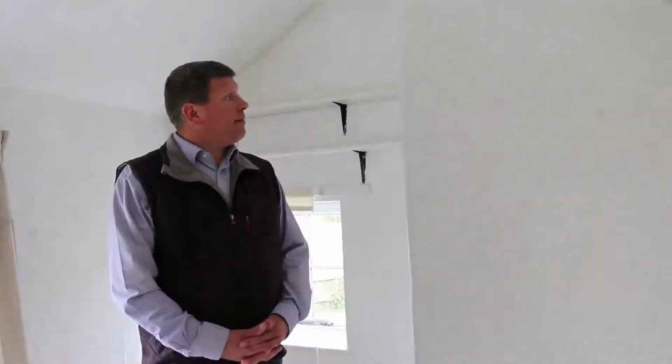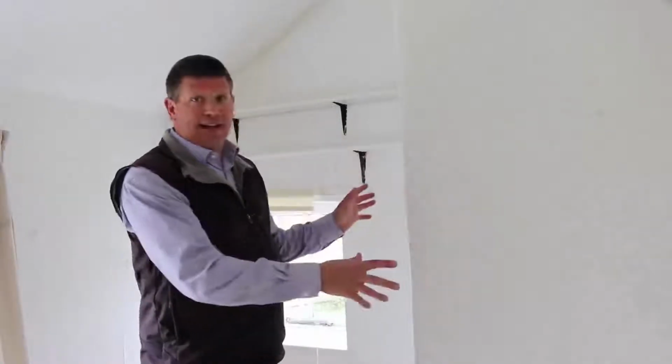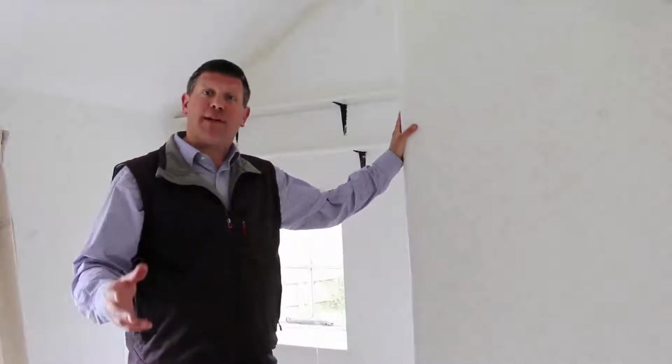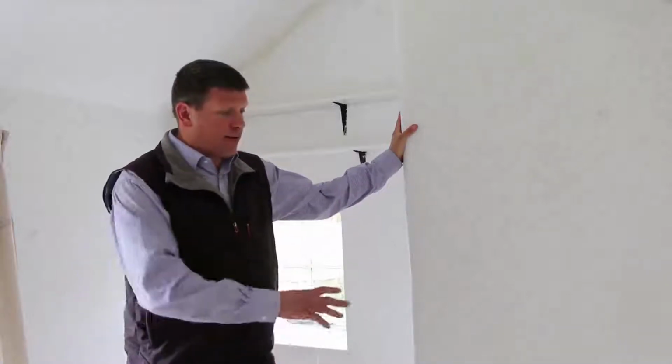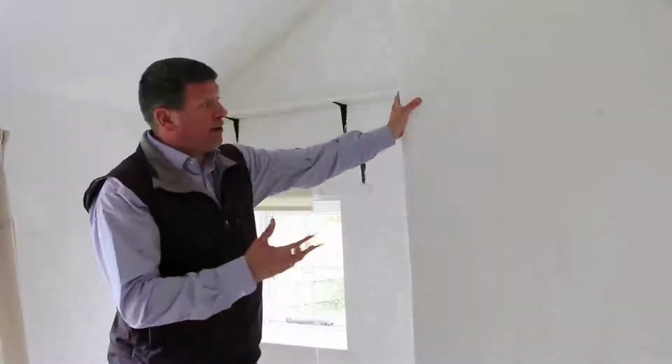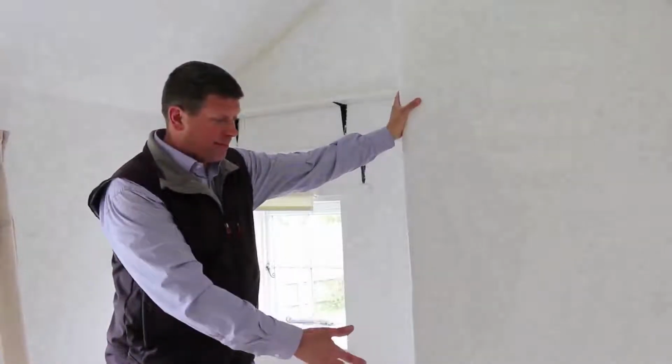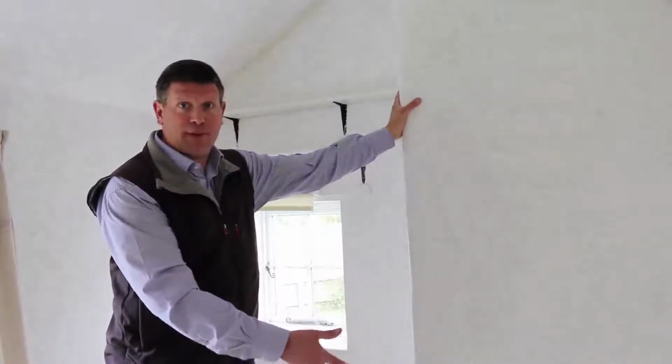Okay, section F5, fireplaces, chimney breasts and flues. In this particular case, there are chimney breasts within the property, however there are no fireplaces benefiting the property. So the fireplaces are used by the wider house below and to the side. For an unused chimney breast, we would recommend that it is vented, however presumably the fireplace is open below.